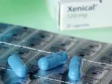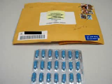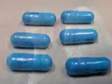You're thinking about Xenical. FDA discovered 2 websites that were selling counterfeit Xenical. In one case, it actually contained another drug, and other samples that were tested contained nothing but starch and talc. And that's just one example of the risks people can take if they buy drugs over the internet.